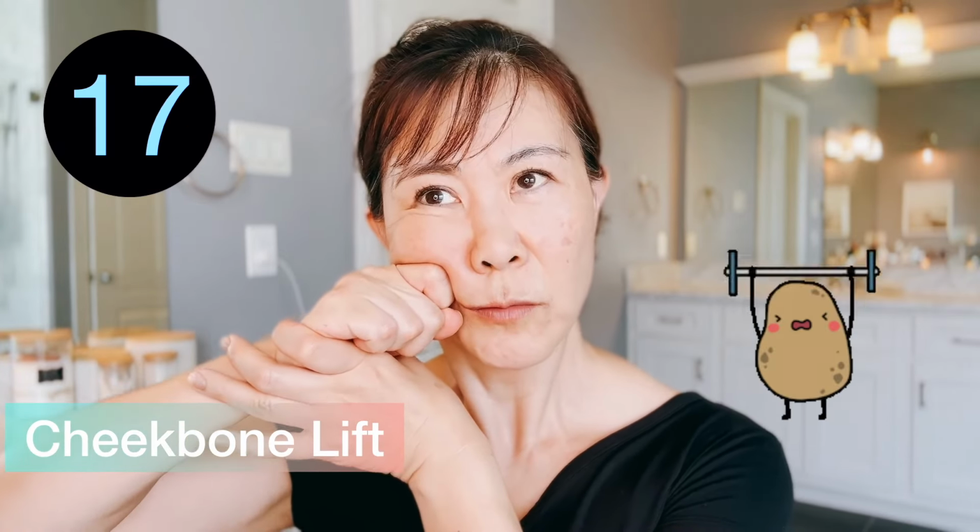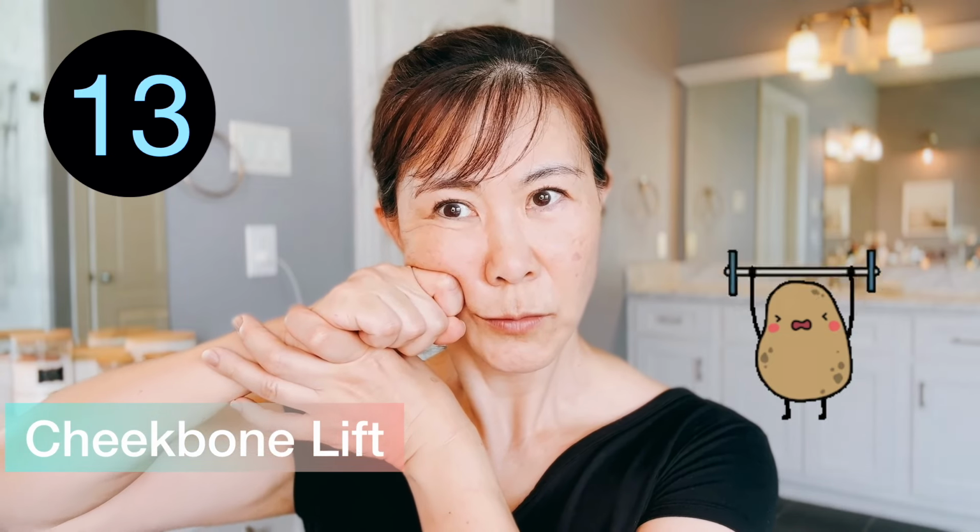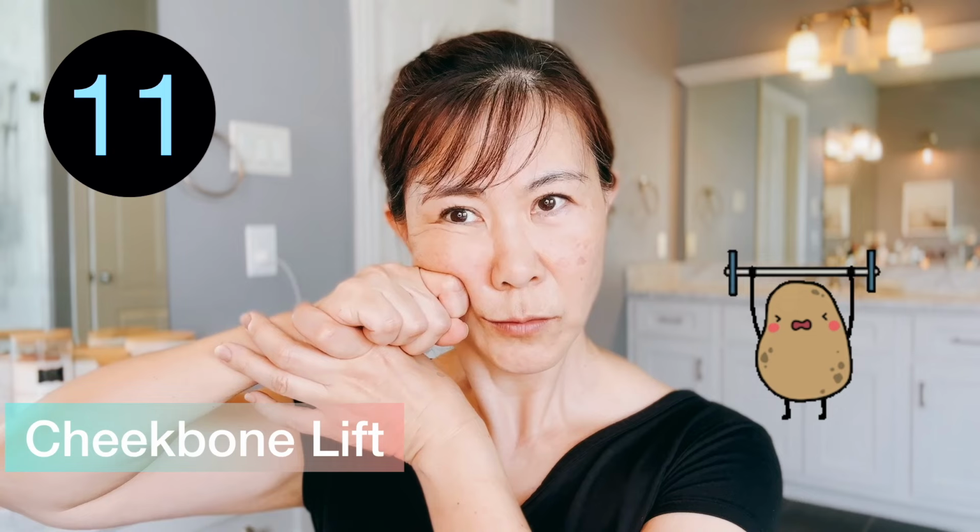Prevent this bone from sagging, which may cause laugh lines and double chins, among others. It's easier when you support it with the other hand.